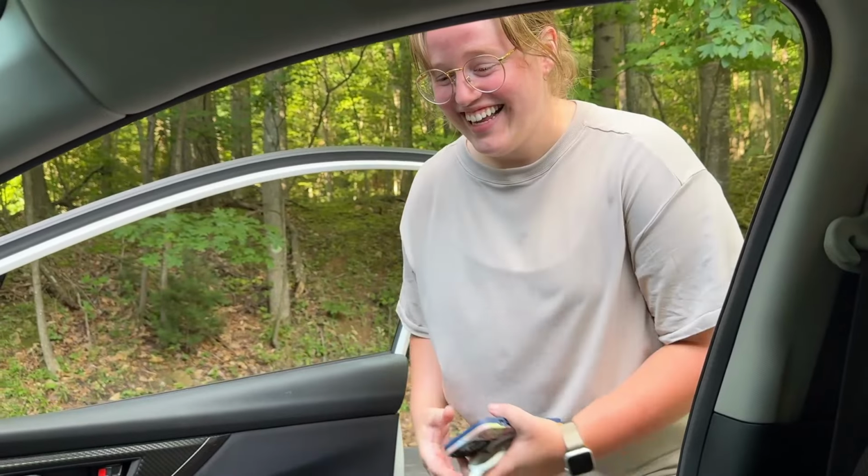Oh, if you're wondering, thumb is completely fine. Looks pretty good. It's still healing. But Chloe's actually at the exact opposite side of the entire park. So let's go pick her up. We found her. She's alive.